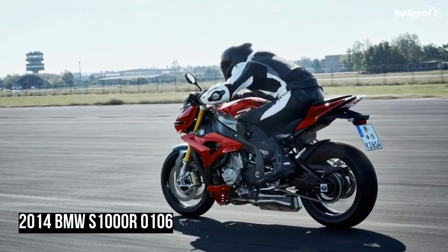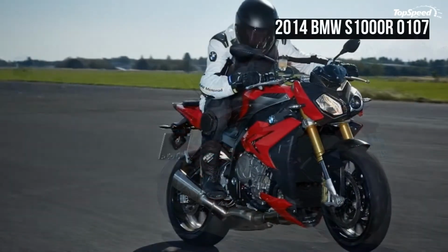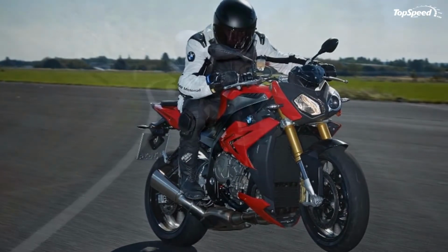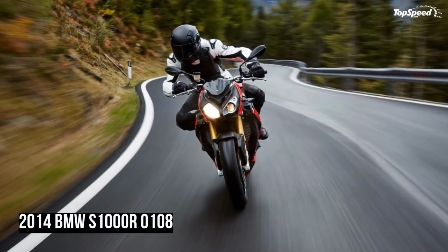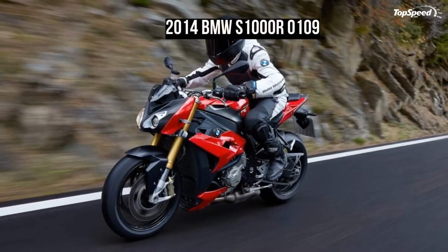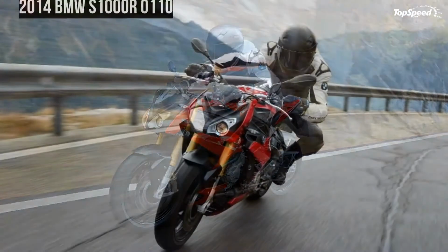Based on a well-thought-out overall concept, with 160 horsepower maximum power and a weight of 207 kilograms, as well as race ABS, ASC and a choice of 2 riding modes as standard, the BMW S1000R sets new standards in the sports roadster segment. Inline 4-cylinder engine with optimized low to mid-range performance.